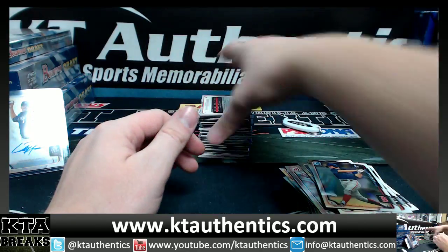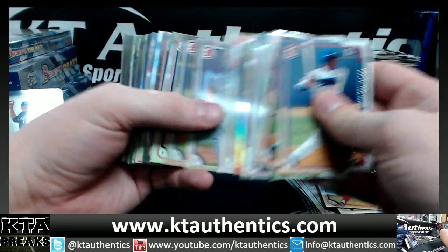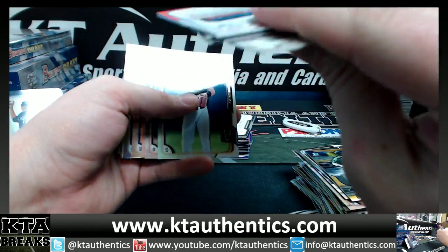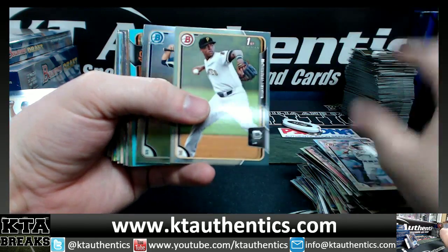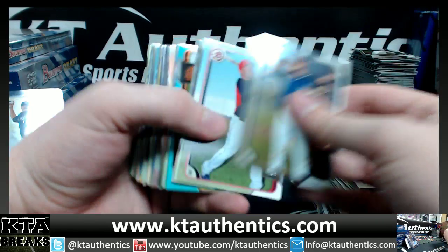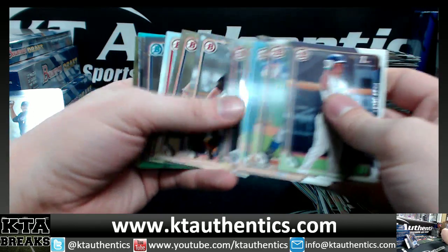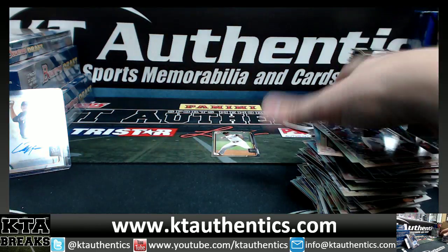Come on, Superfractor. Come on, nice color. Matt Olson, not numbered. Brian Hayes, 266 of 499. Blue Sky, Tyler Beatty, don't know why that was upside down. And Blue Sky. All right, Steven, that was your box.